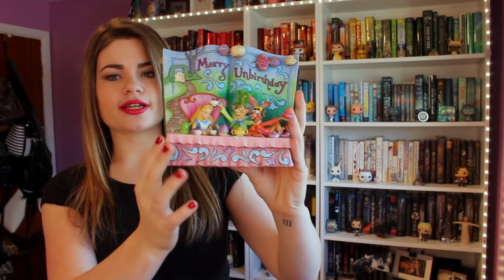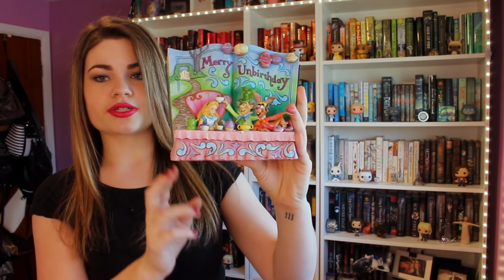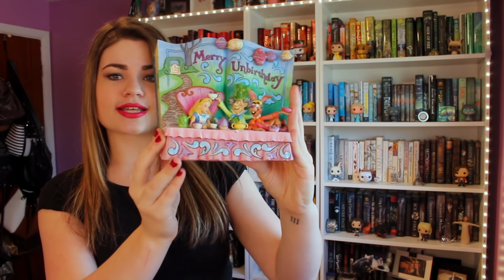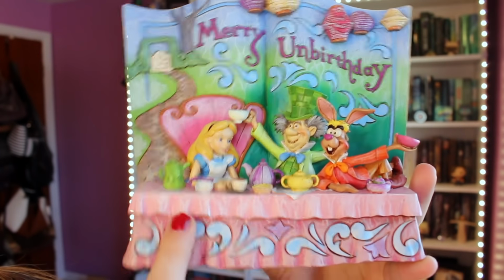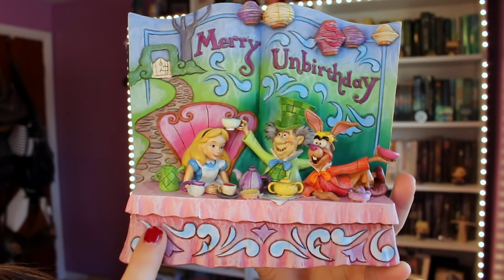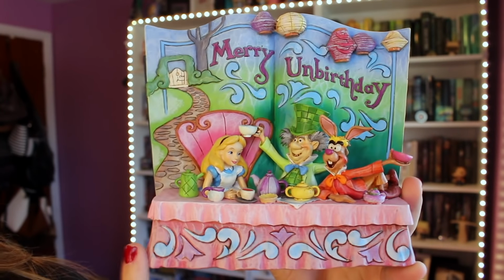The final 2 things I got from my parents, and they are once again Alice themed, but I absolutely love them, and they are from the Disney Traditions collection by Jim Shore. So the first one is this one right here, where it's the Mad Tea Party scene, and it says Merry Unbirthday on it. I absolutely adore this. It is so beautiful, and even on the back it says Alice in Wonderland. I need to show you guys close up because it is gorgeous. So you guys can see all the detail that went into this. It's absolutely amazing, and I love it, and thank you so much to my parents for getting this for me.